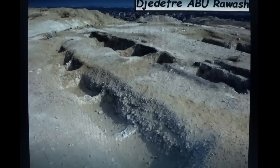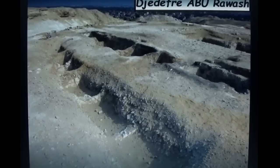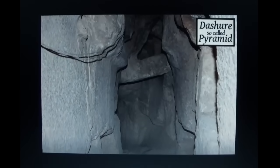That's Abu Rawash. That's just showing you more of this framework that you need to build any structure of any height. I found this yesterday. This is the supposed Dashur pyramid, and I'm telling you, when you look at that, that's more inner framing.